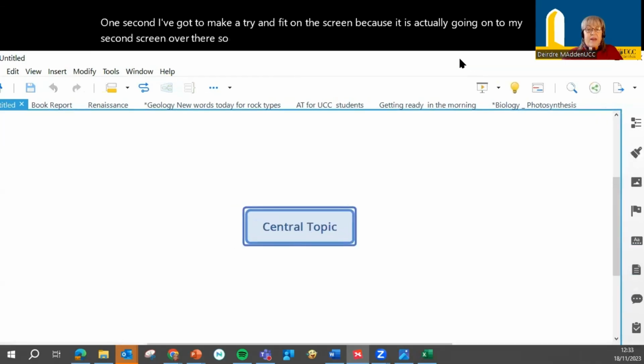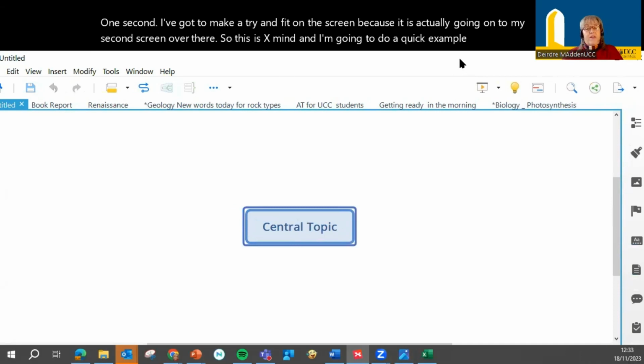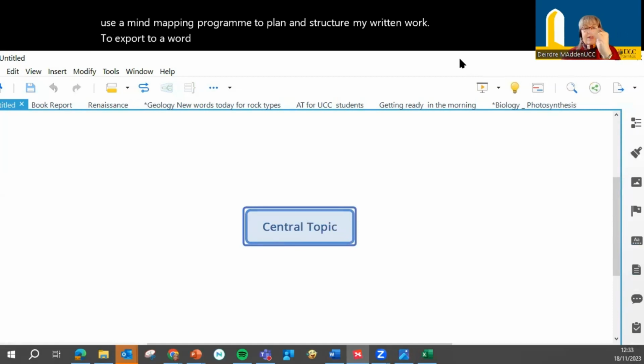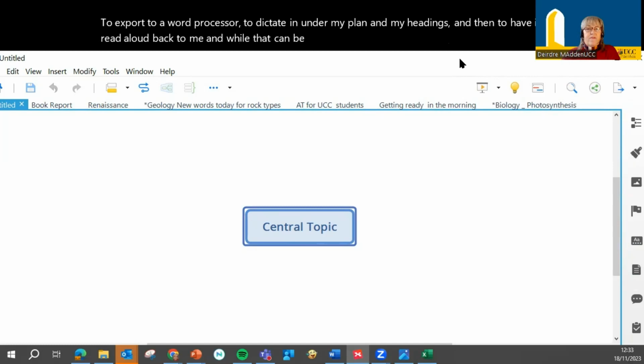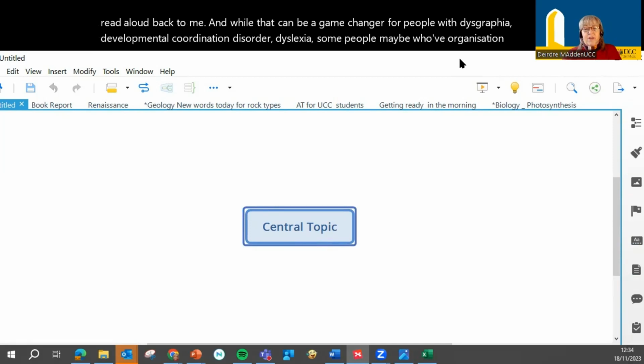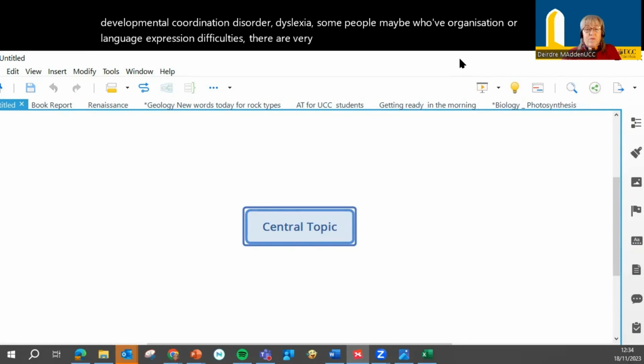So this is Xmind, and I'm going to do a quick example of how I can use a mind mapping program to plan and structure my written work, to export it to a word processor, to dictate in under my plan and my headings, and then to have it read aloud back to me. And while that can be a game changer for people with dysgraphia, developmental coordination disorder, dyslexia, some people maybe who've organization or language expression difficulties, there are very few students, and indeed very few educators, to whom this isn't an extremely valuable tool.